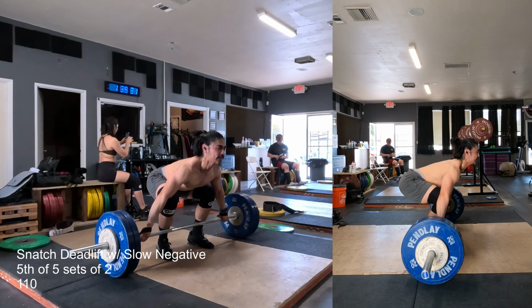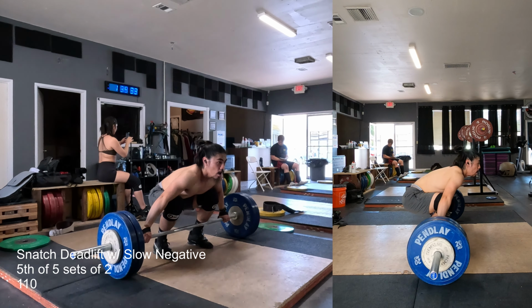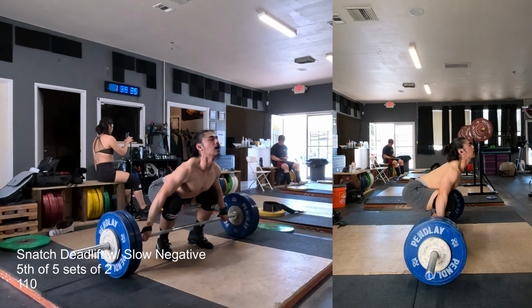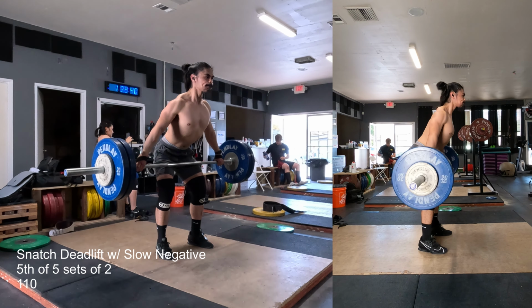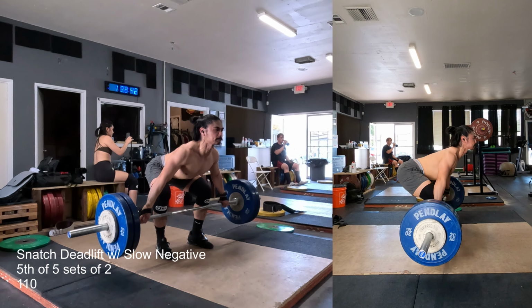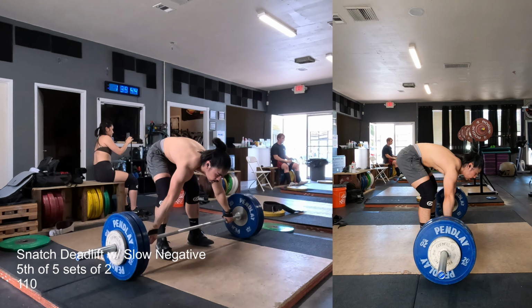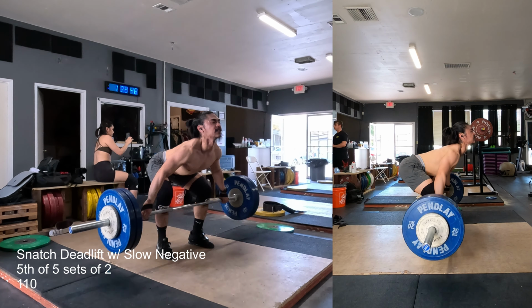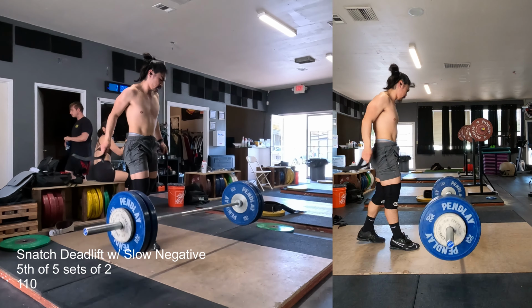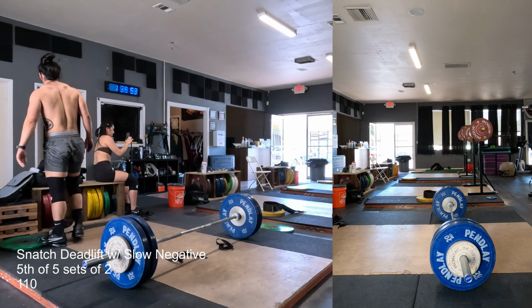For what it's worth, 110 is 242. And my best snatch, I think, ever is 235. So, like 7 pounds below this. So, what is that? 106 ish? 106 and a half? I'm not super sure. Oh, I went for a pull here just because I was like, yeah, I'm here. Why not?